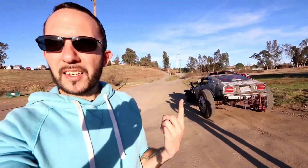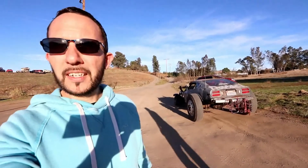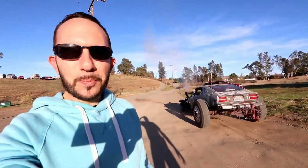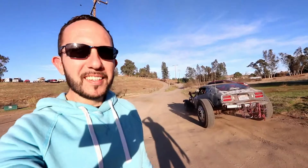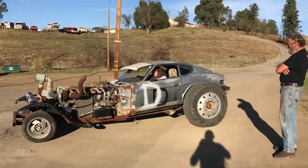So as you can see, just behind me, the insane Datsun by Norm and Joe. Armin's actually inside there, revving the engine up, just about to go for a little drive on the farm. Should be fun to see how it works. Let's see what happens.